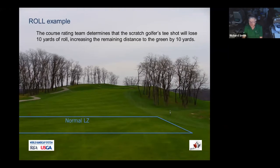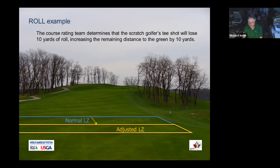So what we're saying, though, is that this is uphill, and it's uphill enough that we think that the scratch player is going to lose 10 yards of roll. So therefore, we'll only roll up to this yellow line here, and that will make the shot to the green 10 yards farther than it would have been without the uphill fairway. Okay, so in approximate terms, that 10 yards that the shot has lost would be equivalent to 2 roll rating points, and that's what we would put in recording on our obstacle form.